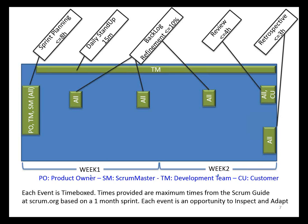The other kind of lesson I see with sprint planning is that it's supposed to be joint design. So the team are jointly designing a solution to the requirements.